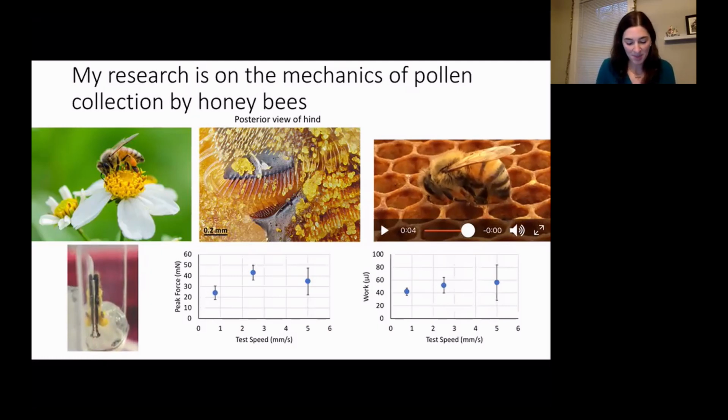And then I mimicked that in the lab. We had a whole setup, because I wanted to measure the force to remove the pollen pellets. And sadly, I cannot just attach a force sensor to a honeybee's leg. That would be so much easier. But instead, I had to build this whole contraption in the lab to measure the force to remove the pollen pellets. And the whole question with this particular study we're trying to answer is, we're trying to explain the behavior that the bee does in the hive.